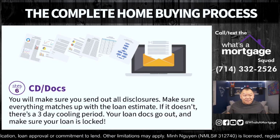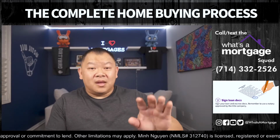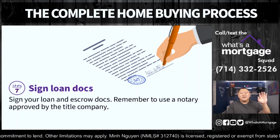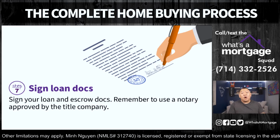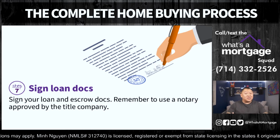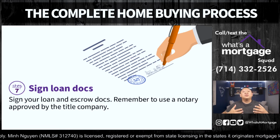So what's the next step, step 7? You sign your loan docs. Okay, so the lender, right? The CD time period has passed. The loan docs go out from the lender. It goes directly to escrow. Okay, so loan docs hit escrow. Escrow provides their escrow docs. So when you sign, like I said, there's escrow docs and loan docs. And then what happens? You sign.